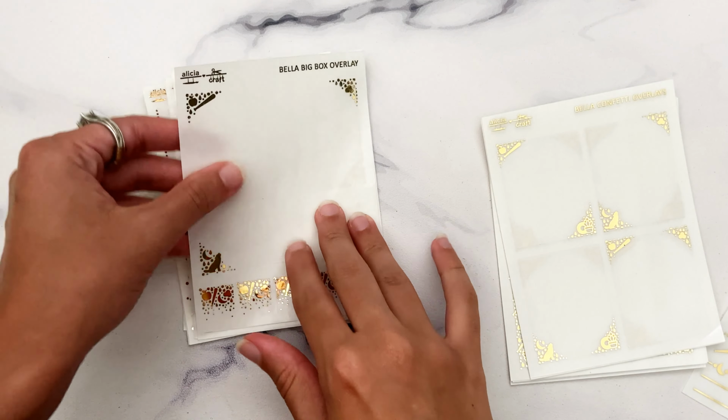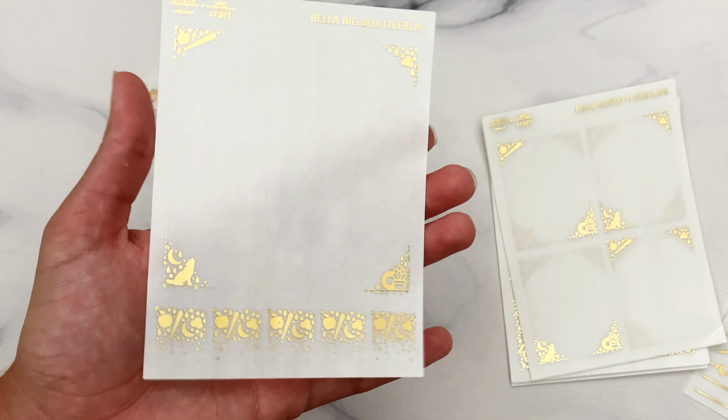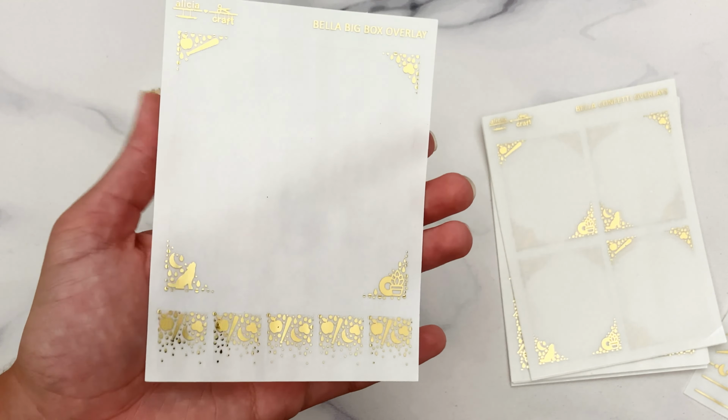And then same sort of thing for the big box overlay. We do have a taller option for the Glam Planner sized big boxes, and then a shorter option for Paper Candy Art, and I think Apple Blossom Prints. They're all a little bit different, but if you DM me, I can tell you exactly how many millimeters these are if you want to get out your ruler and see what size you need. And there are also flags at the bottom of that sheet as well.